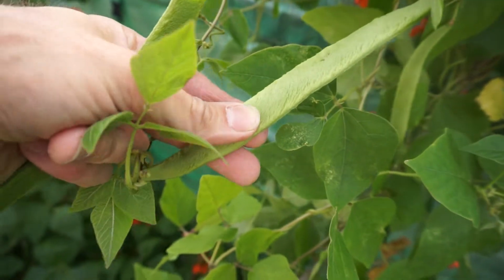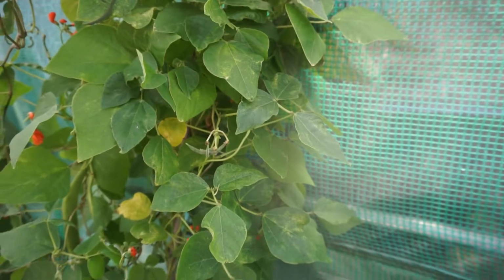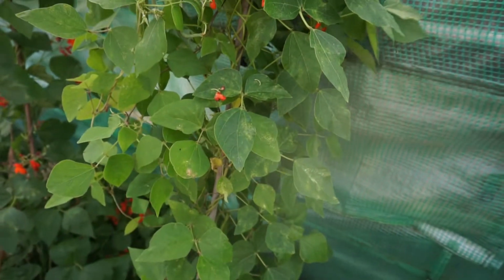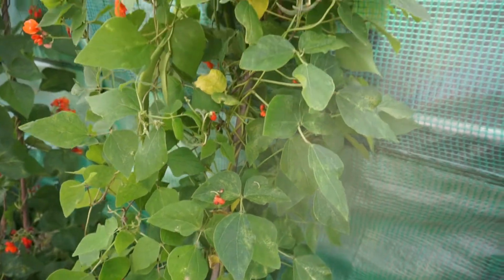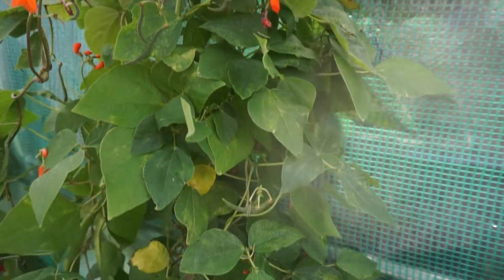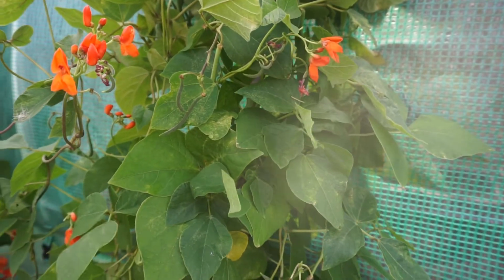So I'm hoping... I might have some of these for dinner actually, although I do like eating them raw. I'm hoping the weather continues and I'm going to have some really good runner beans, even though they're late in the season, but I'm grateful for them now. Anyone else getting runner beans now?